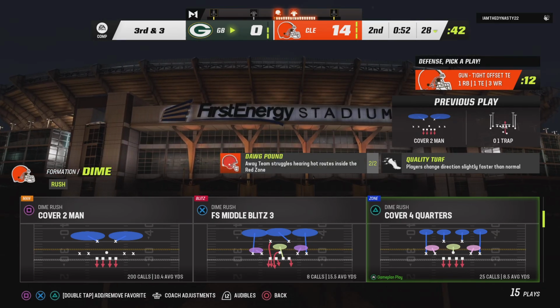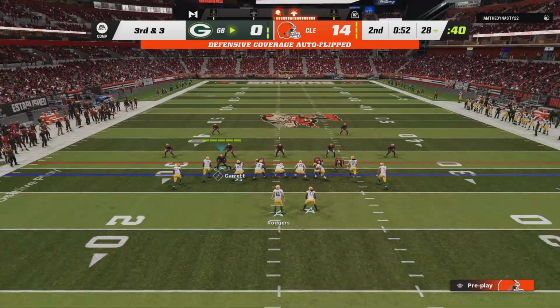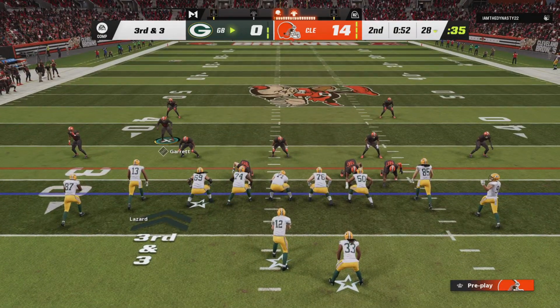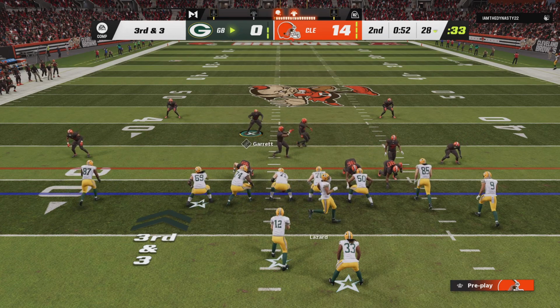The Packers going to use one of their timeouts as they get the stoppage with a little over 50 seconds to go in the first half. They'll send a receiver in motion to the right.